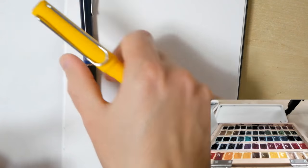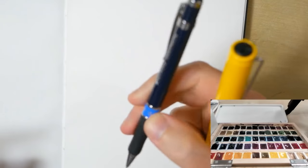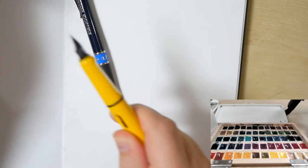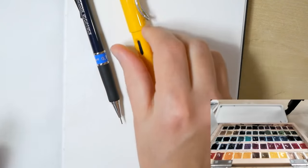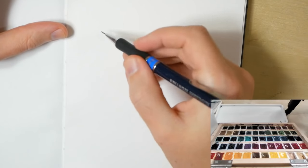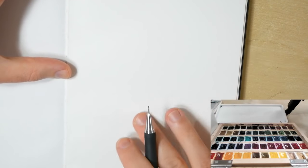So let's get to it. Today I'll be using my mechanical pencil, a LAMY fountain pen, and my watercolors and brushes. Okay, first let's make the sketch. This is just a quick sketch based on a photo I found on the internet somewhere, so not a photo that I took.